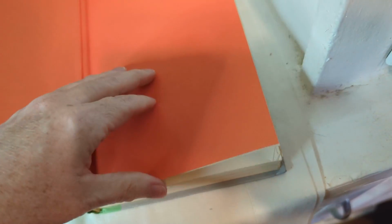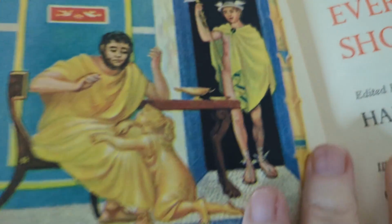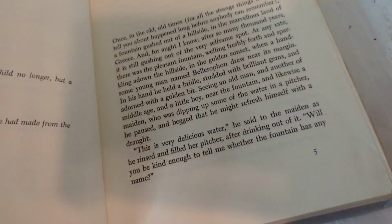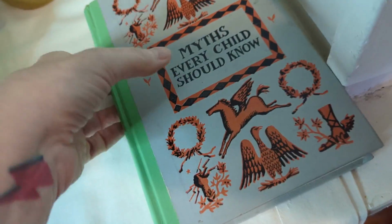This book is probably a keeper for me. It's Myths Every Child Should Know. Oh my gosh, it's so good. This is from 1955. I think I said 65 or 64 this morning. You'll have to excuse me. I'm not used to having sales that early, and I'm not a morning person, okay? So reading Roman numerals was a little bit hard for me.